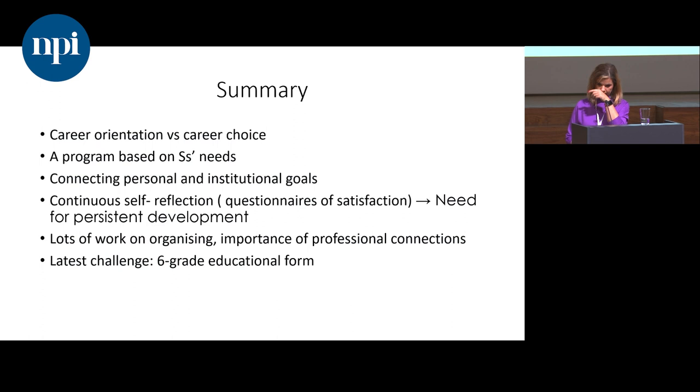So what I must emphasize is that it is a program based on our students' needs, and it connects personal and institutional goals, but it needs continuous self-reflection from us and development. And it, of course, involves a lot of organizing and a lot of work from this team.